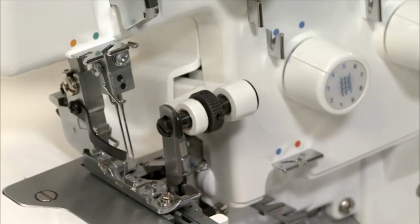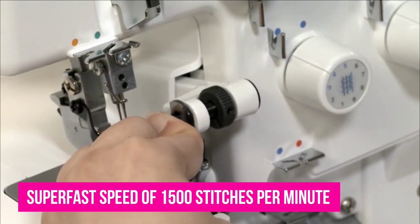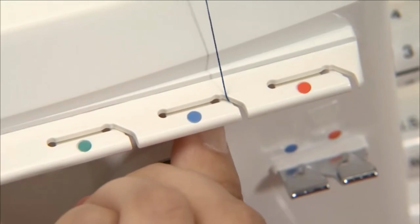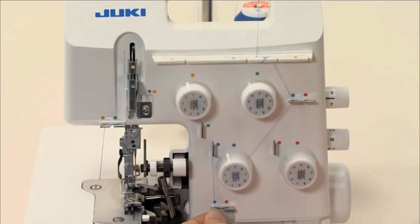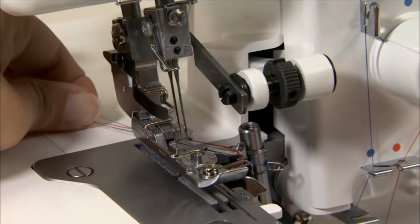Juki MO654DE Serger is one of the fastest serger machines. It offers a super fast speed of 1500 stitches per minute. You can easily complete your projects quickly with professional results. The Serger sewing machine has 20 built-in stitches to create your customized projects. These stitches include 4-thread overlocker, 3-thread overlocker, 3-thread narrow overlocks, 3-thread flat lock, 3-thread rolled hem, 2 rolled hem, and 2-thread overcast. Another convenient feature of this serger is that its threading is easier as compared to other machines.